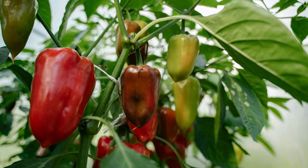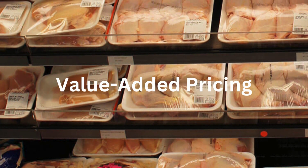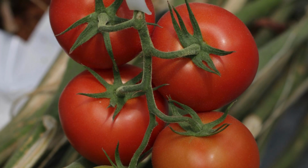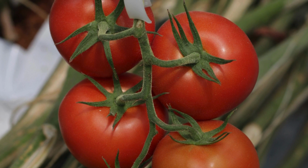Our third strategy of pricing is value-added pricing. Here you have to think beyond the basic product. Customers are often willing to pay extra for convenience and unique products. So consider things like pre-washing and chopping vegetables, creating flavorful herb mixes, or offering recipe kits that combine your fresh produce with other ingredients. This strategy allows you to capture more value from your harvest and cater to busy lifestyles.